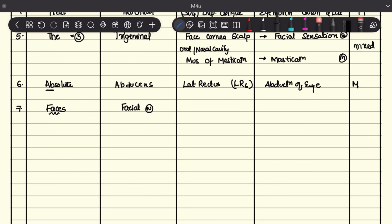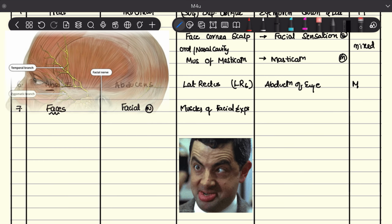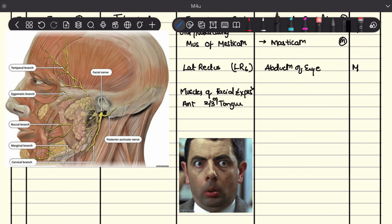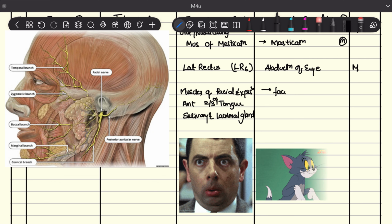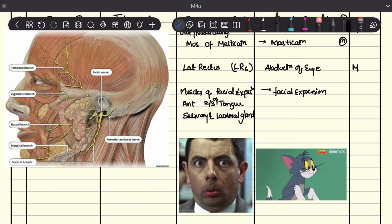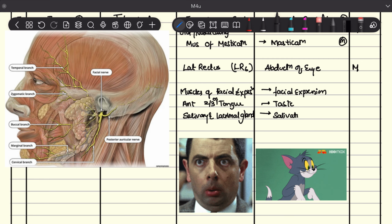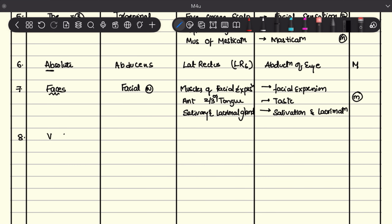The seventh and most important cranial nerve is the facial nerve, which supplies muscles of facial expression, the anterior two-thirds of the tongue, and salivary and lacrimal glands. Based on this supply, we get to know that its functions are facial expression, taste, salivation, and lacrimation. So it is also a mixed type of cranial nerve.